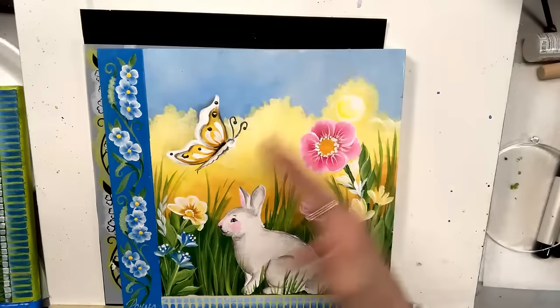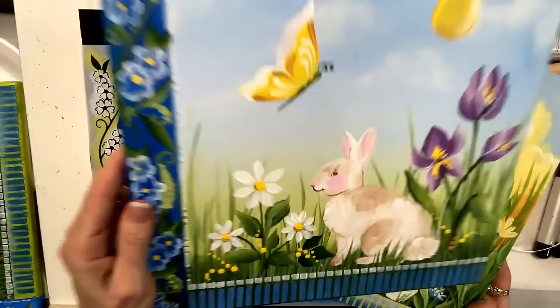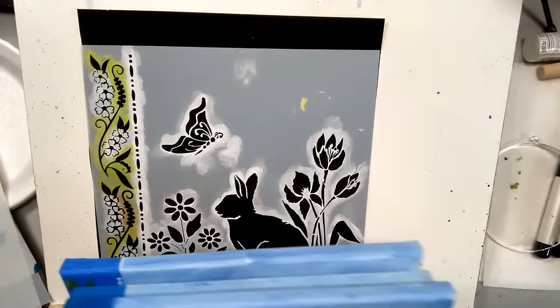Here's another version. Okay, this is on the 12 by 12 canvas. See, here's the polka dot looking border. And then that kind of looks like a check. Somebody thought it was a fence. All right, so I show you the step-by-step. This is for fun beginner classes, okay? And so it shows you that you can just put this on really quick to make really fun. And you could call it my bunny stencil if you want to.